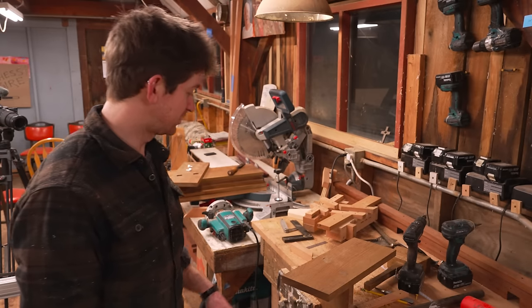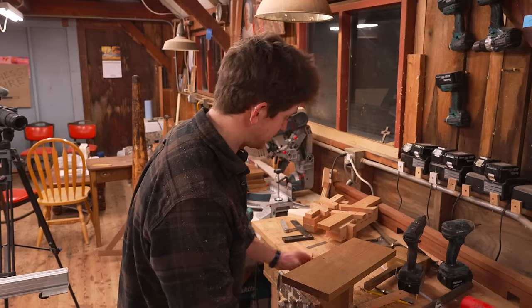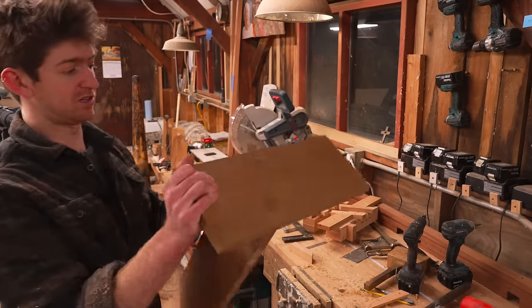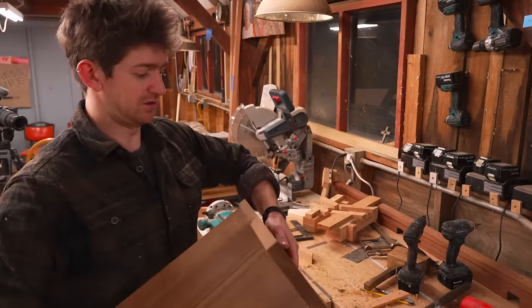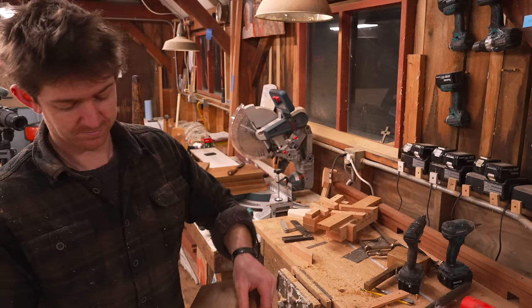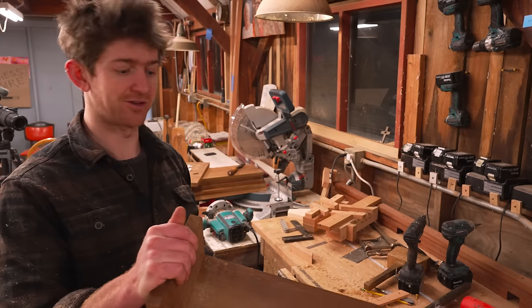It's really satisfying when jigs work. And of course, this piece now is just, I mean, that's a ridiculously strong joint. There's just not any movement at all in that. So it's going to make a really strong set of stairs.